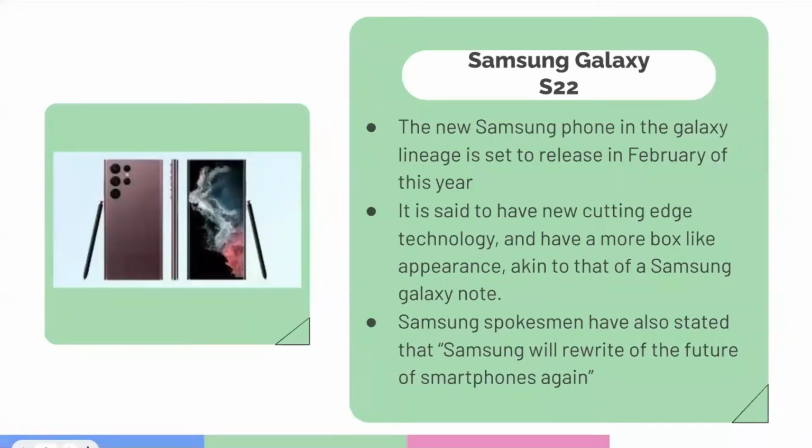The Samsung Galaxy S22. You can see an image of this new smartphone to the left of the screen, and the new Samsung phone in the Galaxy lineage is set to be released in February of this year. It is said to have new cutting-edge technology, and it will have a more box-like appearance, akin to that of a Samsung Galaxy Note. Samsung spokesmen have also stated that Samsung will rewrite the future of smartphones once again.